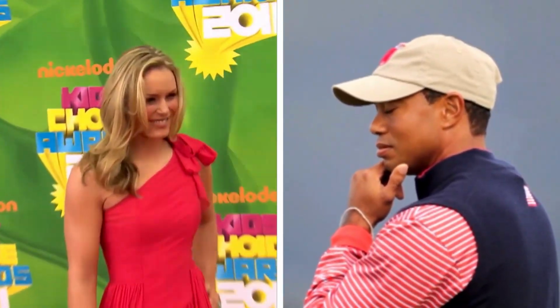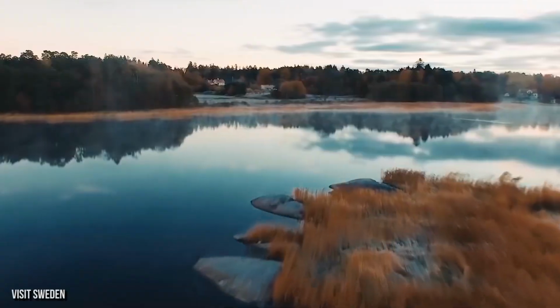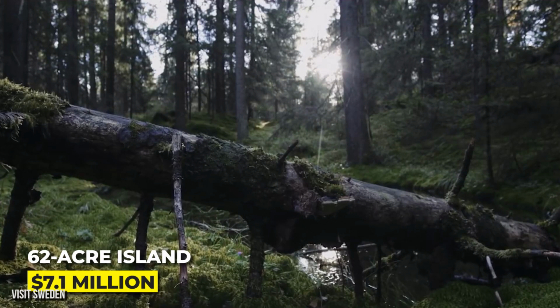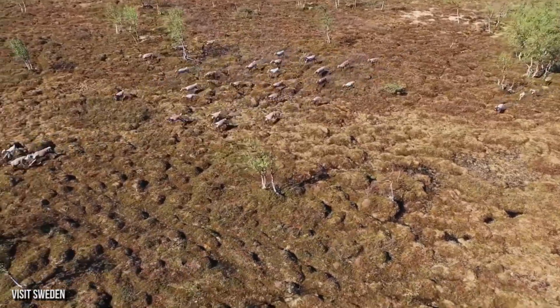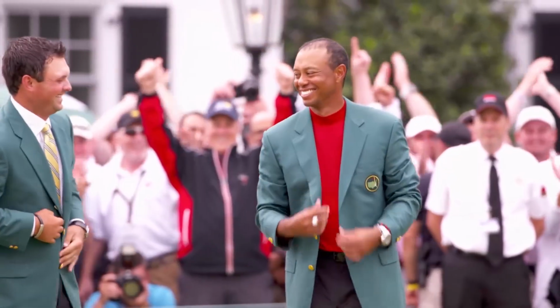Despite being designed for Tiger and Elin, the couple never moved in. Following their dramatic split, the island was sold to a Swedish millionaire, and in 2015, the 62-acre island was listed for sale for $7.1 million, which also came with 2 smaller islands and a private water area for hunting and fishing. That's a bargain in our books, especially compared to his Florida house.